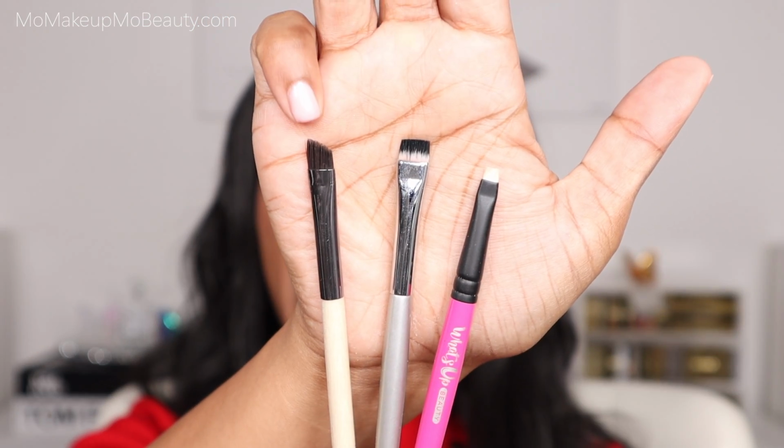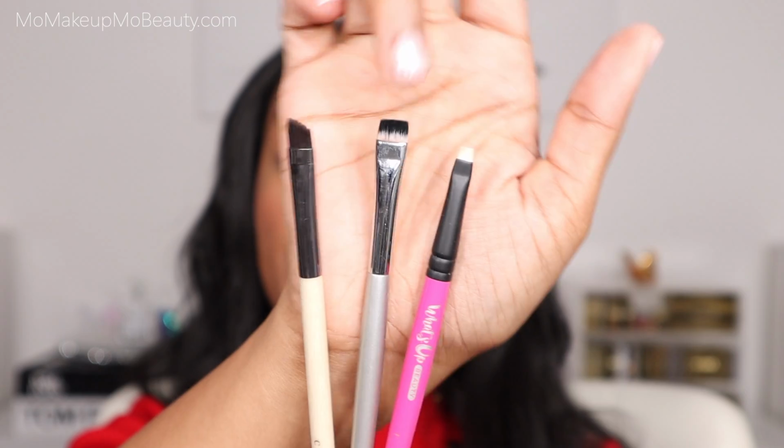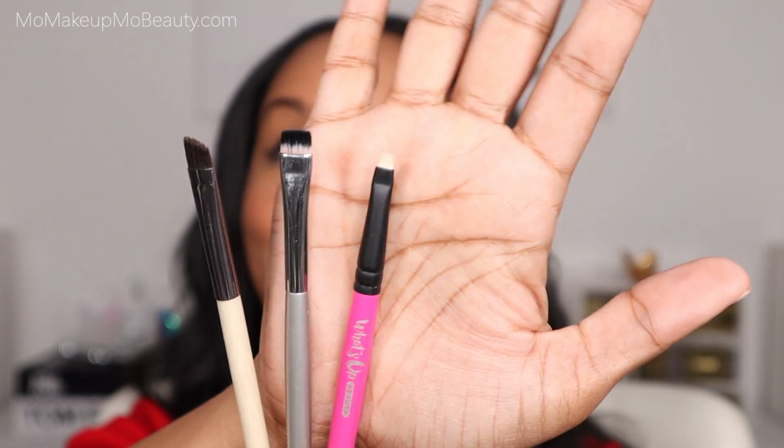Now your tools. Your tools are vital. Your tools are key. I have 3 here. Okay? 3 options. We can go with the angled option, the flat option, or this tiny little guy. We love detail work, okay? This number 12 brush from Tom Ford, it's great too because it's angled and it has a little bit more density to it, not too much. So what this will help with is smoking out the lower lash line, and with your wing, let's say you kind of want to fade it and blend it and give it that smoky effect. This does a great job at that too.